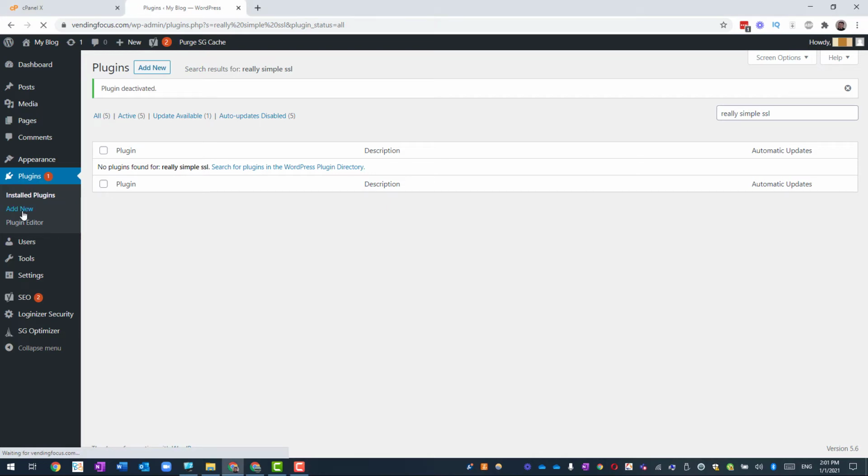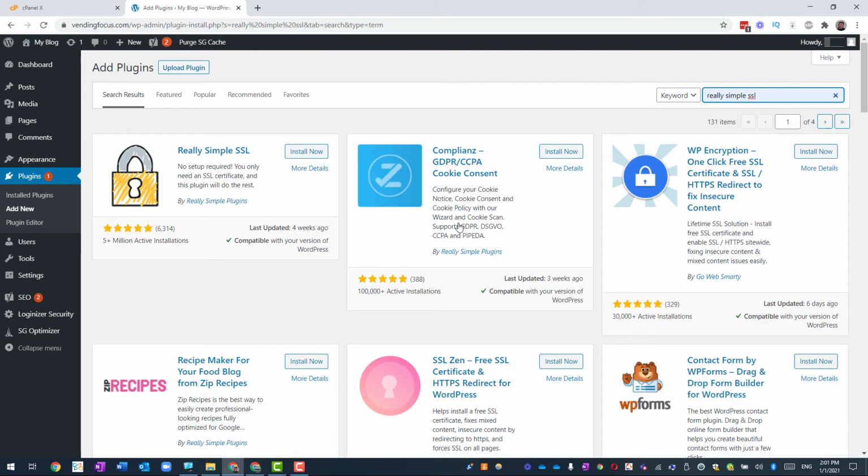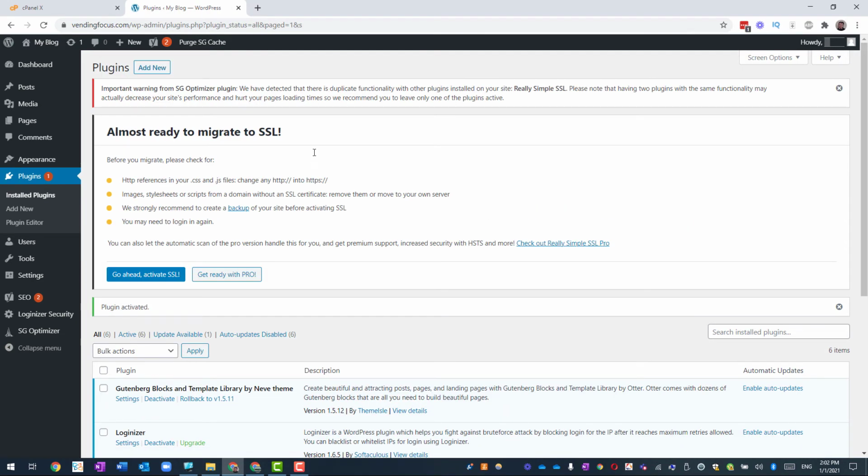So what I can do is go to plugins, and we will get the Really Simple SSL plugin. This is the one, 5 million plus. Install now. And when it's ready, then we'll press activate. And what happens is you would see your site, now I'd done it before, but your site would go from saying not secure to having a padlock.